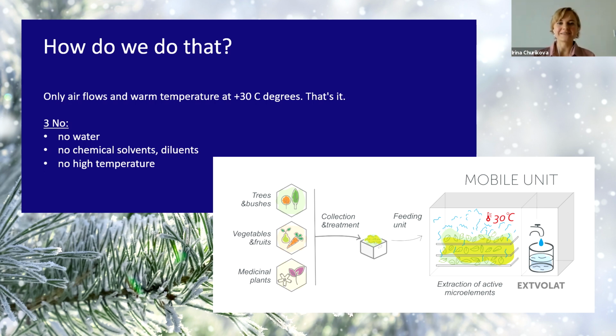And what we do not do, as other traditional extracting procedures and technologies do, is that we do not use water at all. We do not have any water in any type of production. We do not have water in our product, but still it is liquid. It just looks like water, but it's not water. It's all the moisture that was inside the tree trunk.